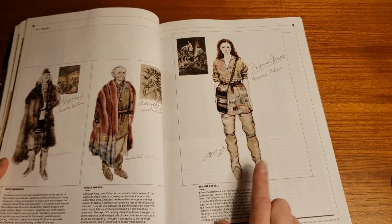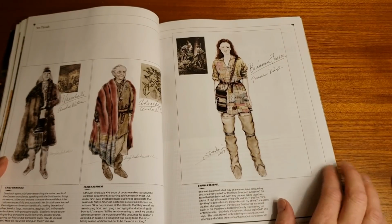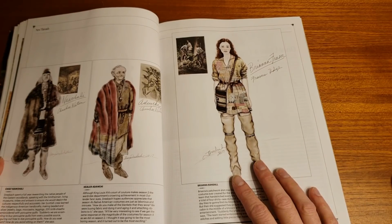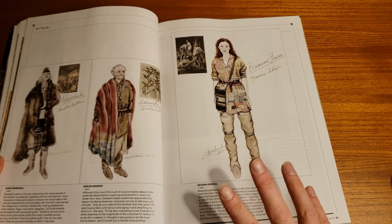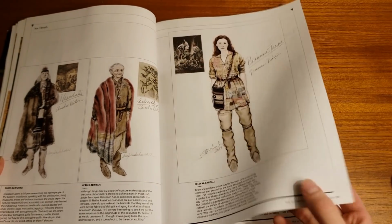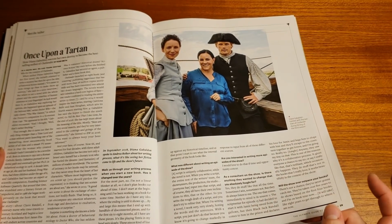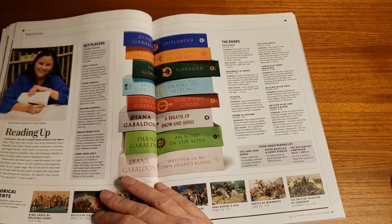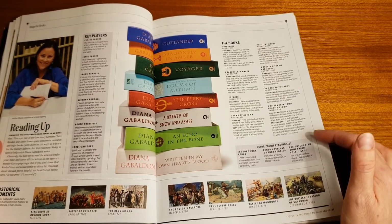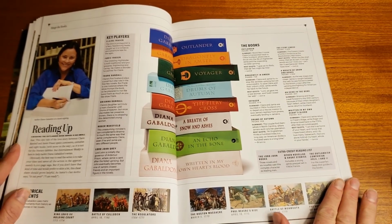This is kind of a spoiler alert. You see this in 409, which is about to air. But Terry already addressed this costume on her Twitter account, and it was also in the exhibition in Savannah. This is an interview with Diana. Looks at more of the books, and then some historical moments.